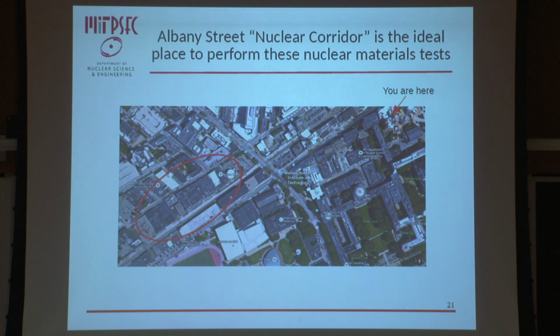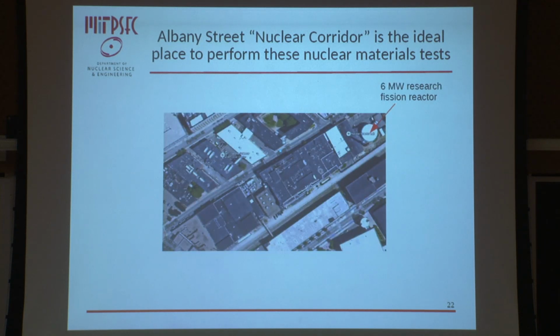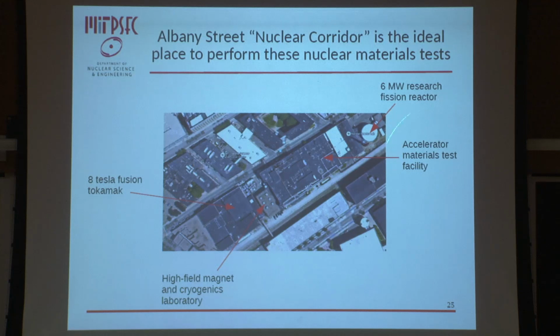Probably too much time. But we have an amazing array of experimental capability. Just to name a few that are pertinent to my research, we have a 6 megawatt research fission reactor. We have an 8 Tesla fusion tokamak called Alcator C-Mod. Right next to that, we have a high field magnet with the cryogenics laboratory. We have an accelerator materials test facility.